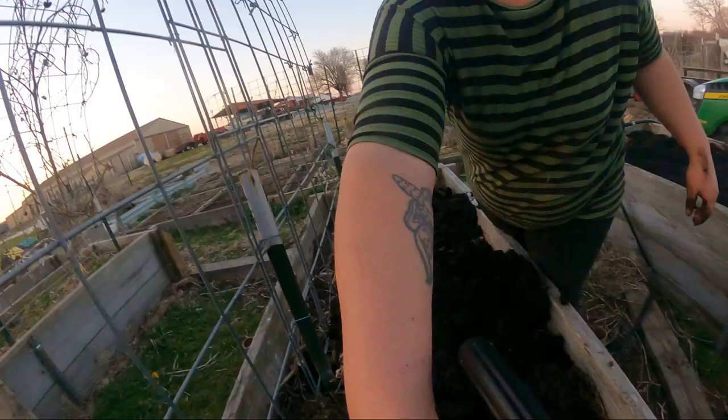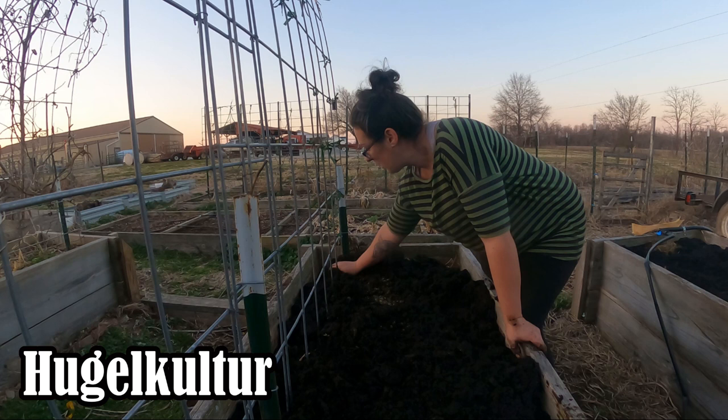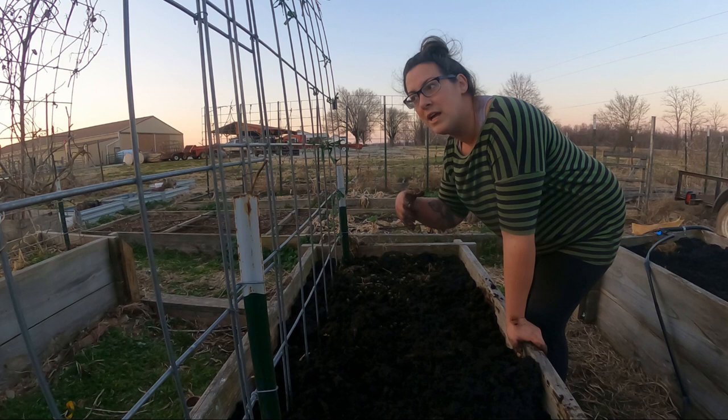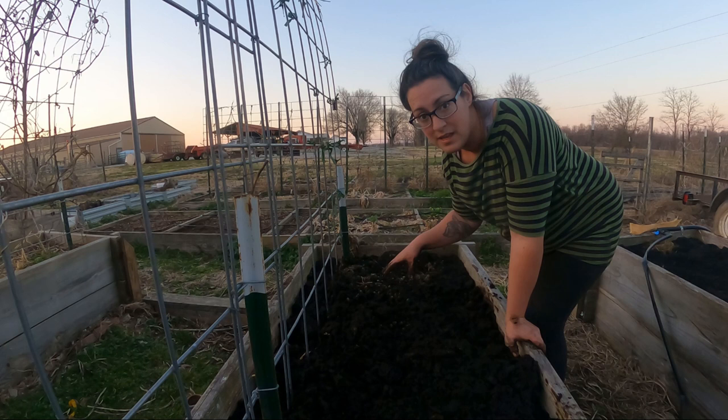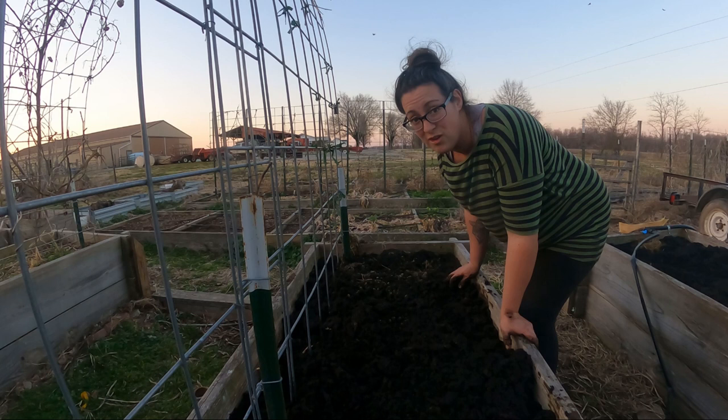My husband actually built these beds in 2020, and when we filled them, we used like a modified Hugelkultur method. We actually had a really big tree fall down by our pond, and part of the cleanup was making ourselves some pretty nice stacks of firewood, but also putting some logs at the bottom of this bed here. I really wanted to have a nice, deep, raised bed, but filling a 2-foot deep raised bed is very expensive if you do it even with just topsoil purchased from like a landscaping company.